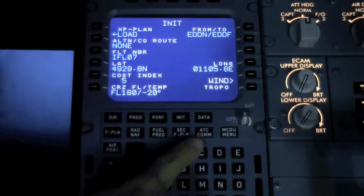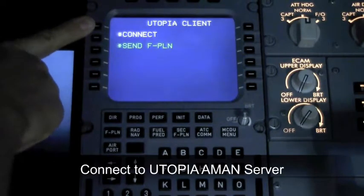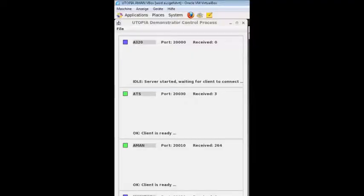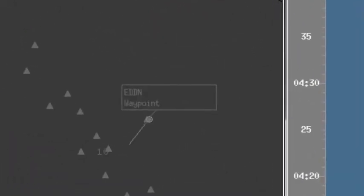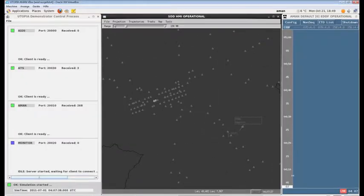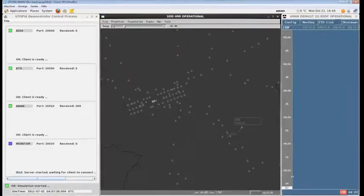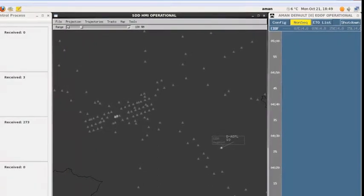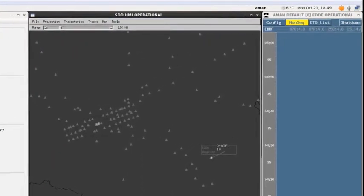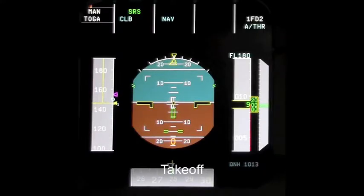I think you already saw these pictures before. That's the arrival management, and you will see they get now connected as a UTOPIA client. So you can see, okay, now it's connected to our system. The flight is integrated, it's coming up in the arrival manager. You do all the things you have to do before. You have to send the flight plan, etc. And now after sending it, the flight gets a sequence, gets an RTA, and they can communicate. So we start now.